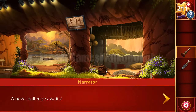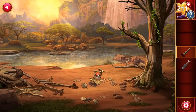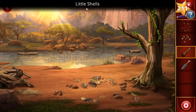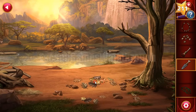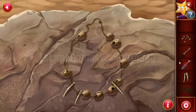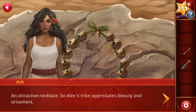Now the first puzzle is done, and on the screen we can see the next puzzle: repair the gift from the tribe across the river. Going again here, we have found the necklace. Here we have found shells. With the knife we can cut this vine, and take two animal teeth. So here we are to place it: cut the string, add beads, add teeth, and make the necklace complete.